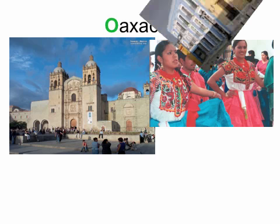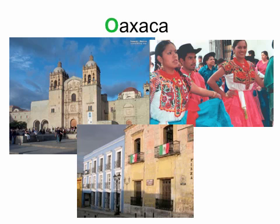Another famous thing in Oaxaca are the colorful buildings with the balconies like these ones that you can see. In Mexico, they love to paint their buildings bright, vibrant colors like yellow and blue and green and even purple. They like that because it makes them cheerful, and they put out their flag with pride because they're very, very proud to be Mexican. So that's the state of Oaxaca.